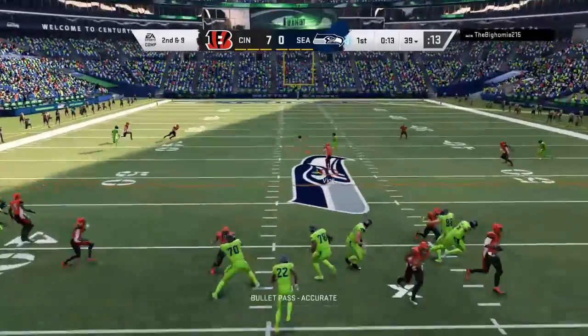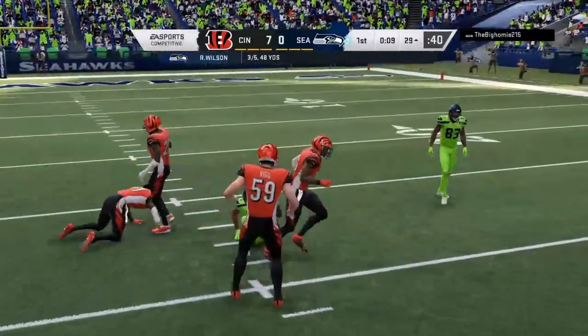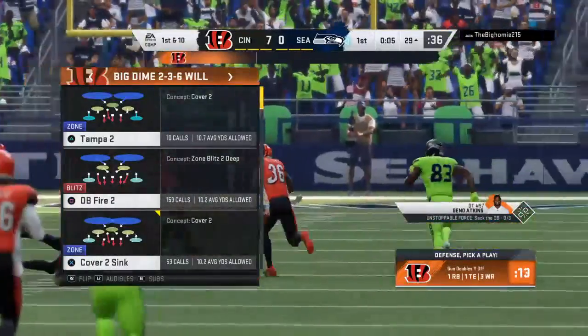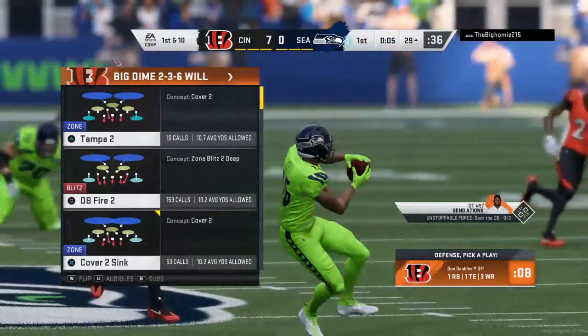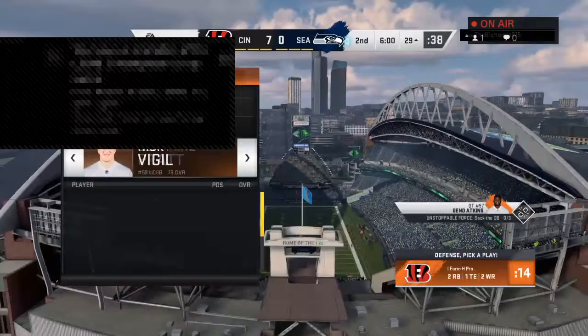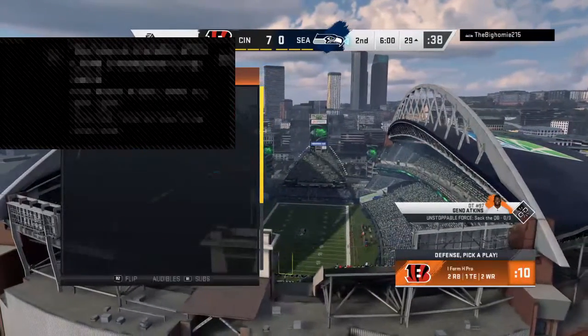Wilson after the play fake to Carson. It's complete to Lockett. And he'll go down, but not before getting this inside the 30. It'll go as an impressive 31-yard gain. That's another Seahawks first down. First and 10 at the 29-yard line. So they'll as they're down to the 29-yard line. After one, 7-0 on EA Sports.